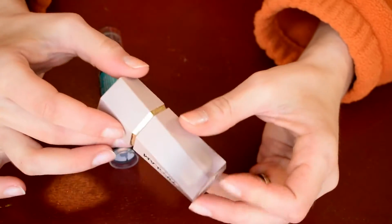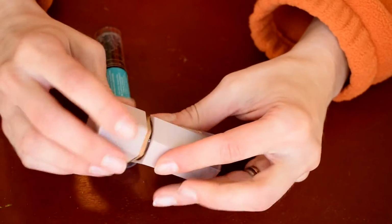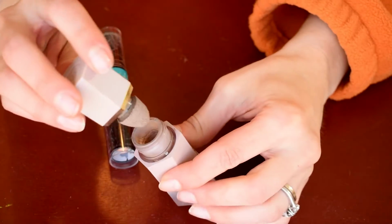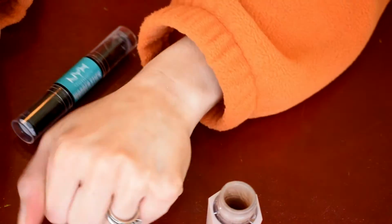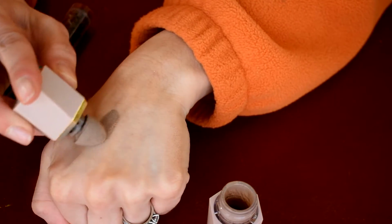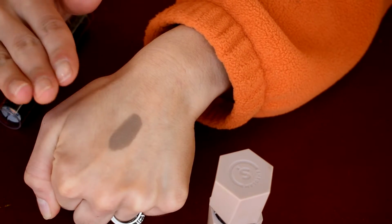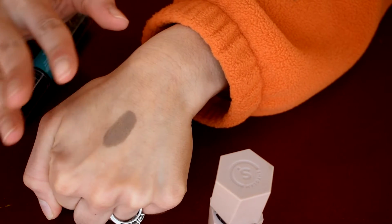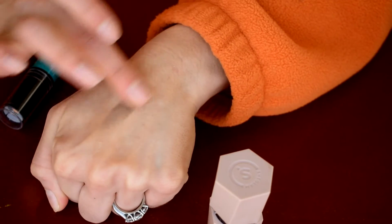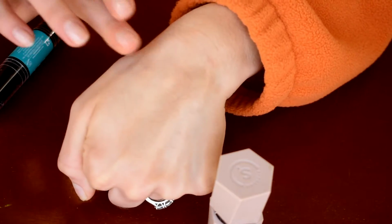One that I'm keeping solely for not really costume makeup, but just in those rare cases when I really need to create a shadow on my face, I really need to sculpt out my face, change the features. I like using a very cool gray tone like this because it just looks the most natural for contouring, and I really don't have that many super gray contours in my collection.